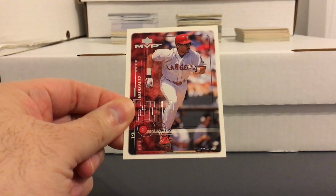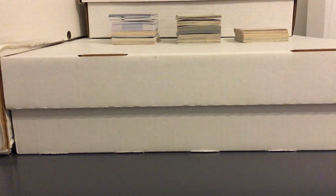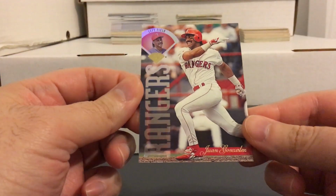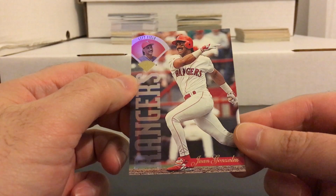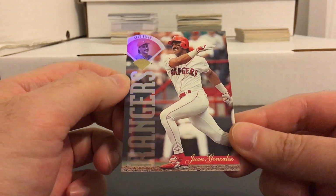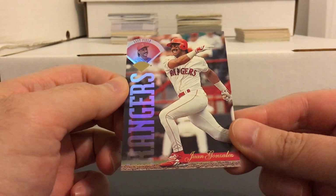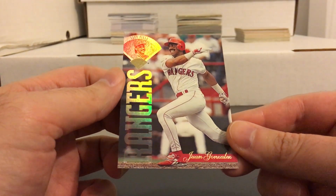Here's one from Upper Deck MVP. I remember buying a full box of those. I love this 95 Leaf set here. Somebody else said that recently. I forget who it was. I was watching somebody else's care package video. They got one of these and they were talking about liking this set. Really cool. Looks kind of like an insert, but that's just a base card.